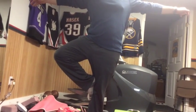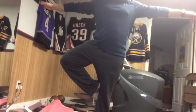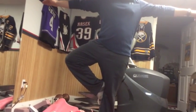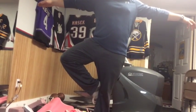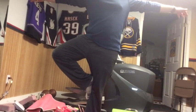Tree. This exercise stretches the MCL of the bent knee, stabilizes the knee joint, and strengthens the muscles surrounding the knee of the standing leg. Stand with your feet together, toes all facing forward, hands on hips. Elevate your right knee to hip height.